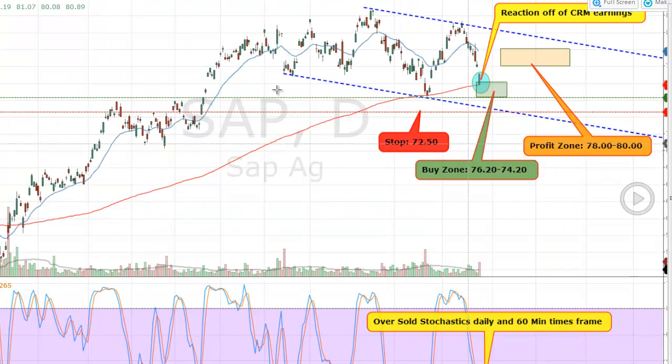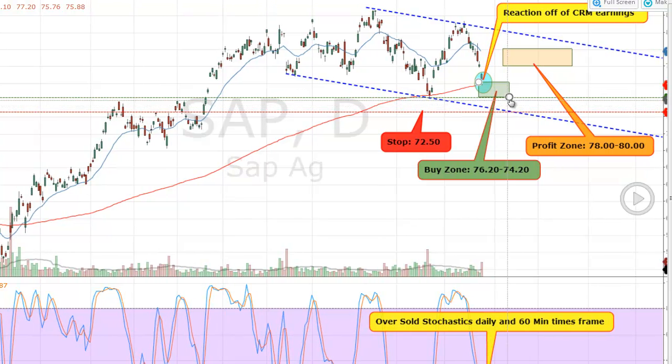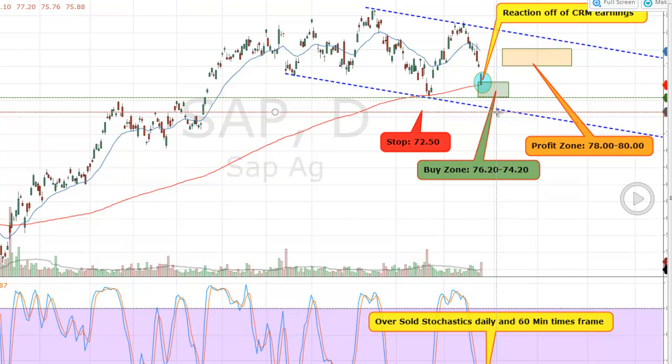Here we have SAP. SAP, what a nice setup. Originally, we took a good trade off that 200-period moving average, as it was in reaction. This pullback was in reaction to a Salesforce.com earnings call. It popped up. Then we put it on the list here. Nice, recognizable 1, 2, 3 pattern. We even have an underlying trend line, which this buy zone right here could actually bring it right back down to.